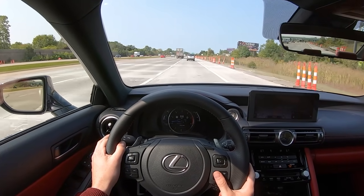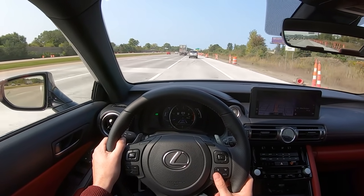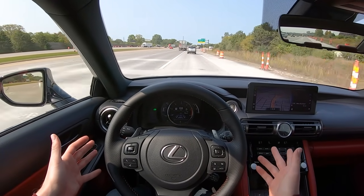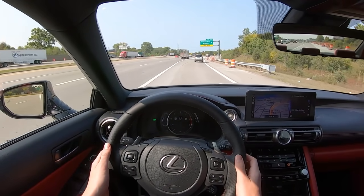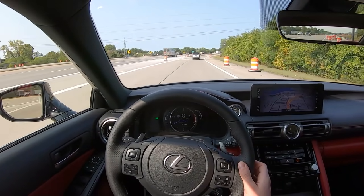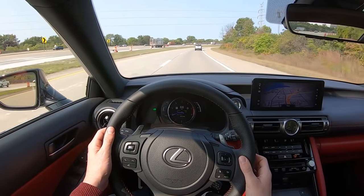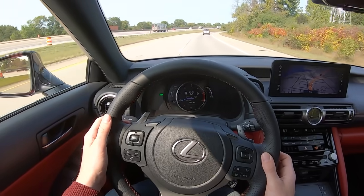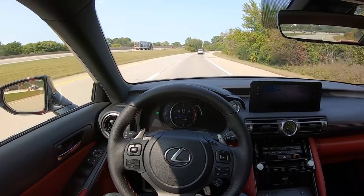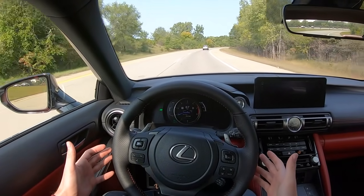The IS does have Lexus's lane centering ability now, so if you set the cruise control, the car will drive itself more or less. So it's got to see the lanes first. Right up here, once these lane markers come in, should be good. There we are. You can see it's bringing itself right into the center.